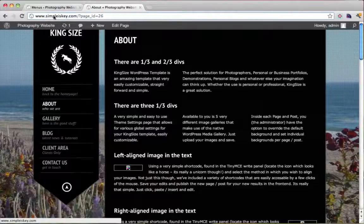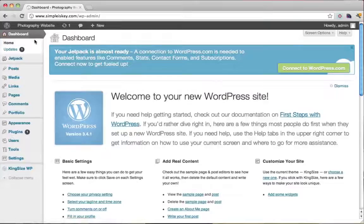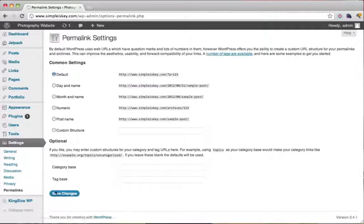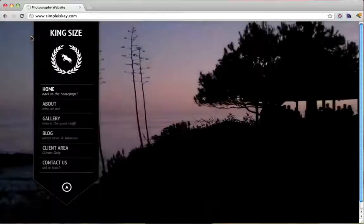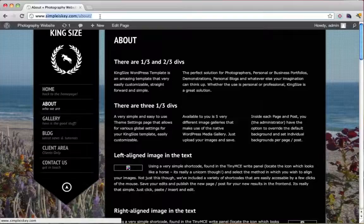So how to change it? Let's look and see. First, we're going to close this out, and we're going to go to our dashboard. And we're going to hit Settings and Permalinks. Once we do that, let's just click Post Name and click Save Changes. Now when we go back to our website and we click About, we can see it says ourwebsite.com/about, and that's much better for the search engines and much better for your users.